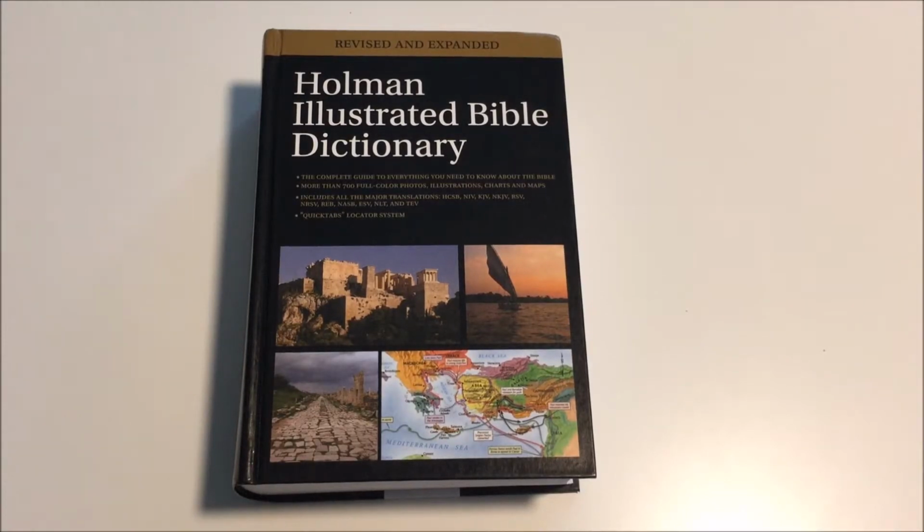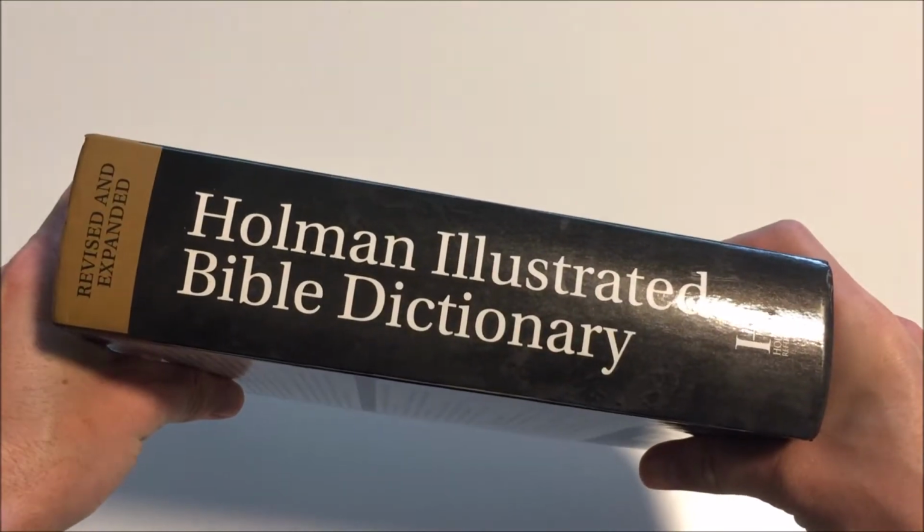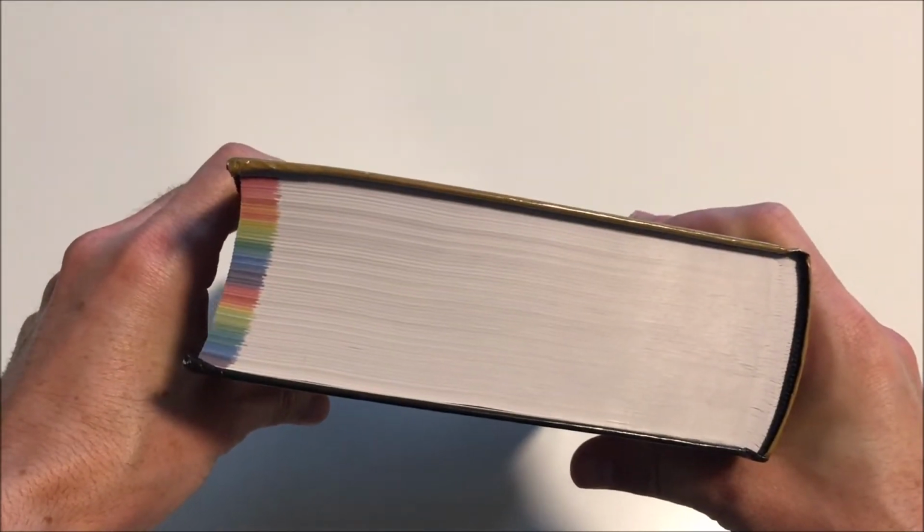Today I wanted to take a look at the revised and expanded Holman Illustrated Bible Dictionary. This has been my primary Bible dictionary that I've been using for about the last year. This is the main one that I keep finding myself grabbing when I'm looking for a subject, topic, or a word in the Bible.